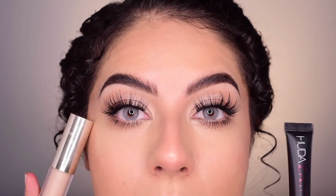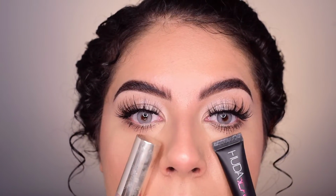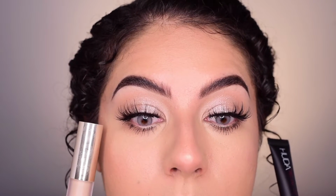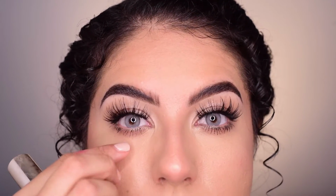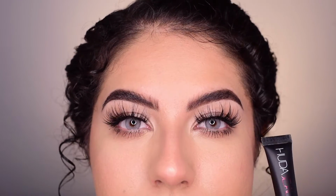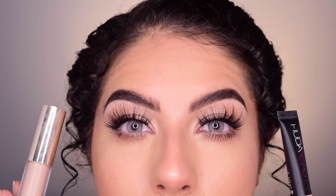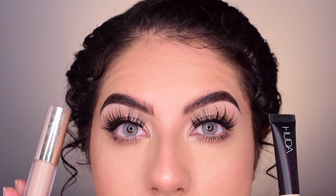Okay, so right now it is 4:23. On this side we have the Jouer, and on this side we have the Huda Beauty. I like both of them. They both look really nice in person as well. On the Jouer side, I noticed in the inner corner, where I have some creasing, there's a little bit of settling happening right in there. But on the Huda Beauty side, there's not much settling in the creases. So it seems like the Huda Beauty one's just doing a little bit better and staying put.